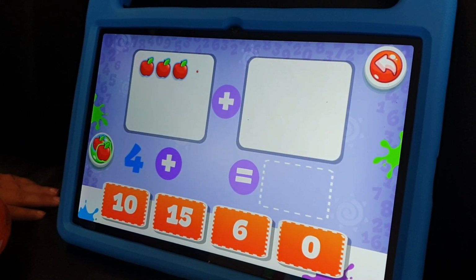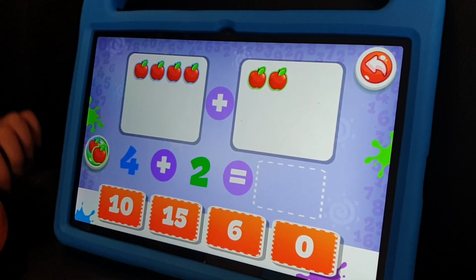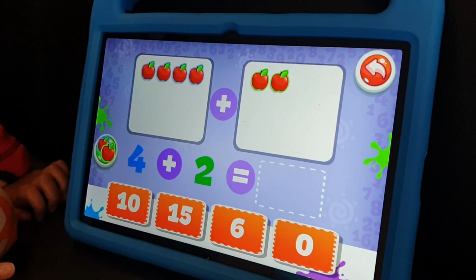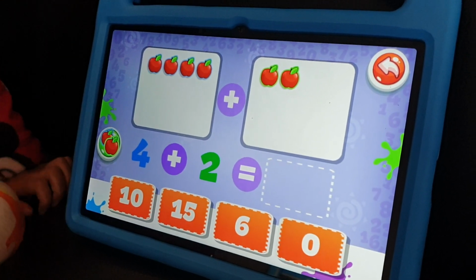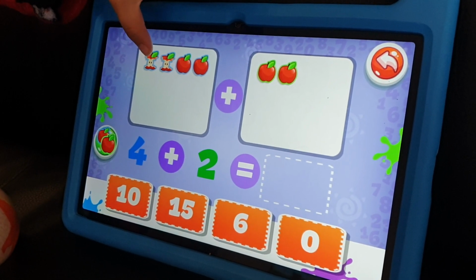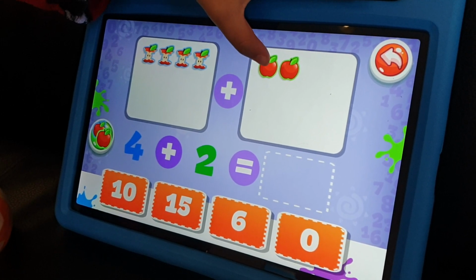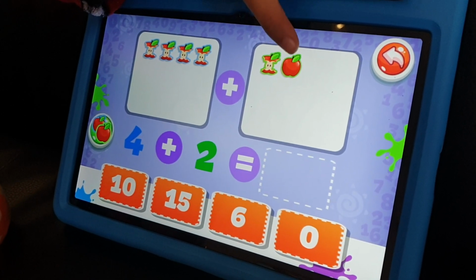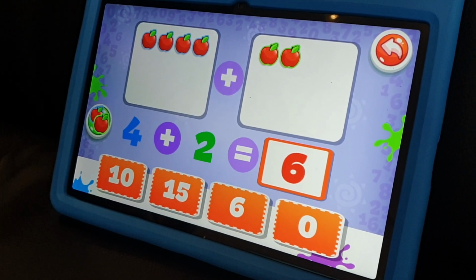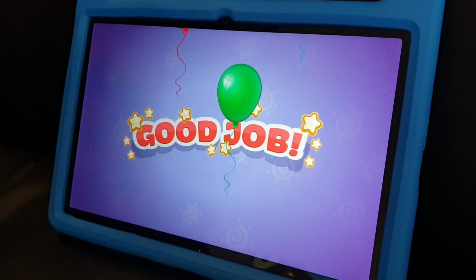Four. Okay. Plus 2. Yes. Okay. You have only one turn. No, not like this. You need to count first 4 apples. One. 2, 3, 4, 5, 6. Yeah. 4 plus 2 is? 6. Yeah. Well done, Huzaifa. Good job. Again, the next.